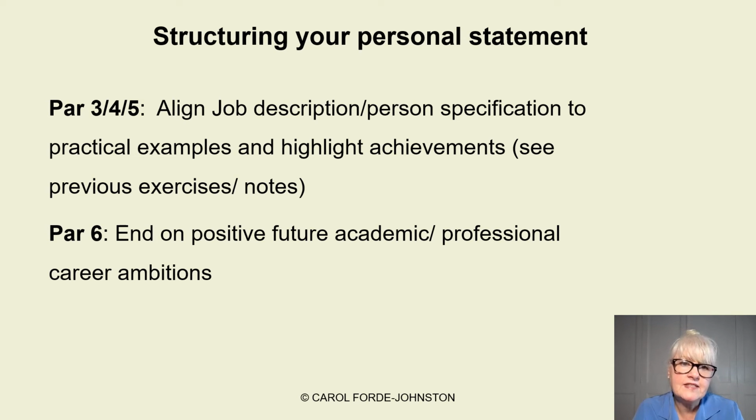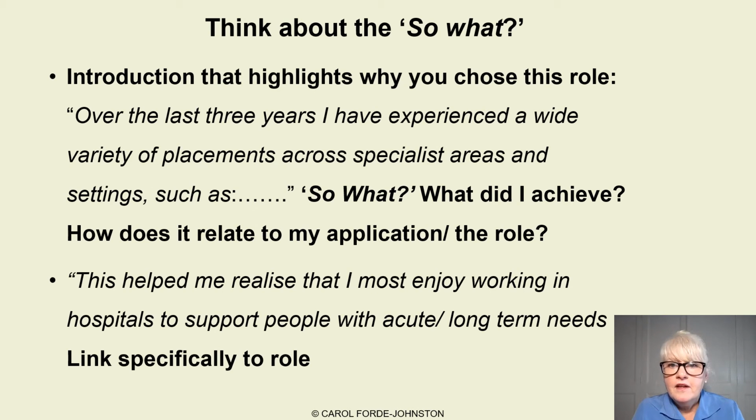And then paragraph 6, end on a positive, might be your future ambition or professional career ambitions. To strengthen personal statements, when you're looking at the text in those paragraphs, I've just put some examples to get you to think about the 'so what', to apply it to the role, because people sometimes forget to do that and it makes it stronger. Don't worry if you haven't done that and you've already handed a personal statement in, but as you progress and go along different career pathways, you will find that it will strengthen your personal statement.